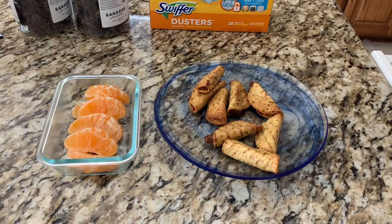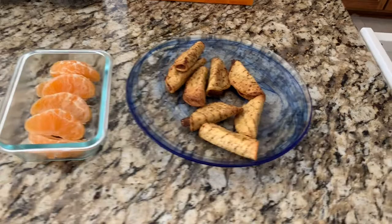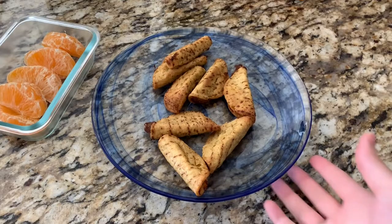If she cries again, I'm gonna have to get her and nurse her, and then we'll leave. And she'll sleep in the car. I know she will. So this is gonna be my lunch. I am out of salsa, I can't believe it. I'm usually never out of salsa, so I'm gonna make sure to get that on the list.